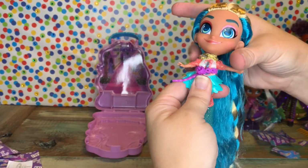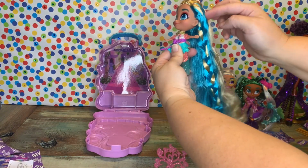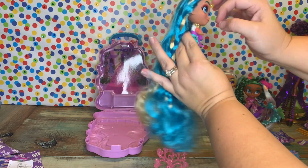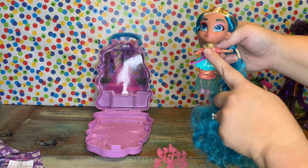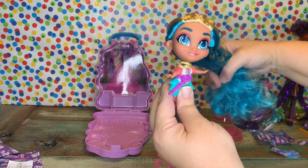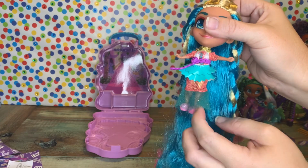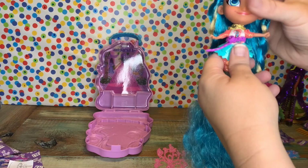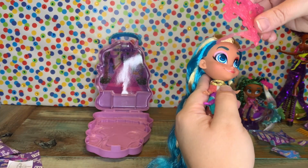Okay, look at this hair. Look at it. Look at all of this beautiful turquoisey blue and blonde hair. She's got a braid on each side. Went ahead and put her shoes on her. And that was actually a belt. So she has a cute little purple chain belt that goes with her outfit. Her skirt comes down and makes like a mermaid tail with her little shell shoes.